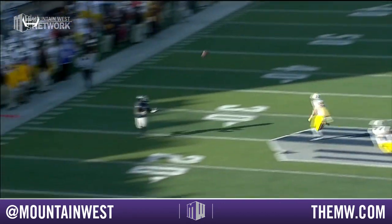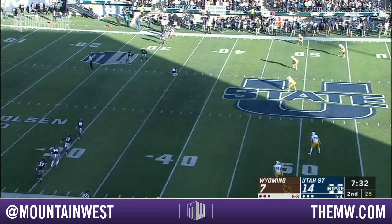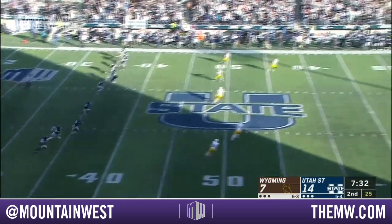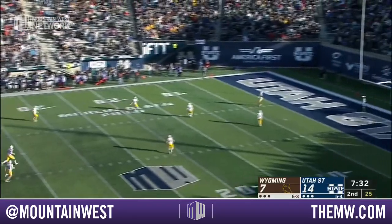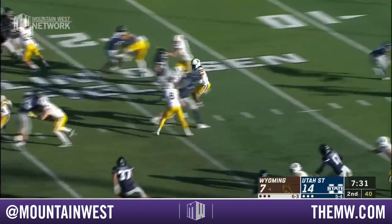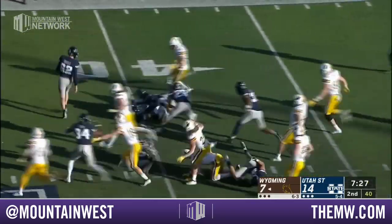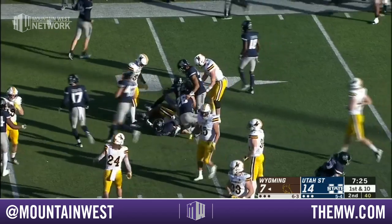First of all, just great route, but understand this. Logan Wilson, feel like you've got time to get all the way to the outside, but I always learn this. Know your ability and the guy across from you's ability. And Bright is one of the best players for Utah State. Big return, gets him out almost to the 40-yard line.